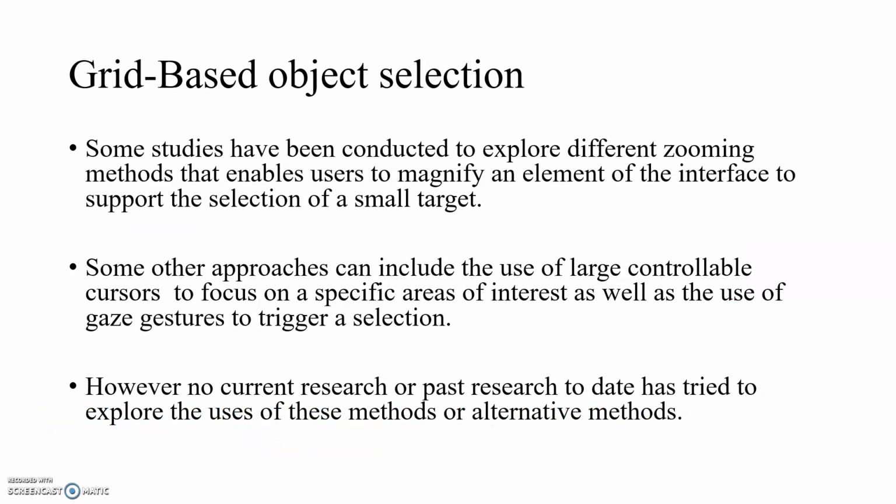Grid-based object selection. Some studies have been conducted to explore different zooming methods that enable users to magnify an element of the interface to support the selection of a small target. Some other approaches include the use of large controllable cursors to focus on a specific area of interest, as well as the use of gaze gestures to trigger a selection. However, no research to date has tried to explore the uses of these methods or alternative methods.